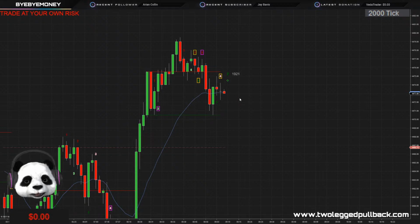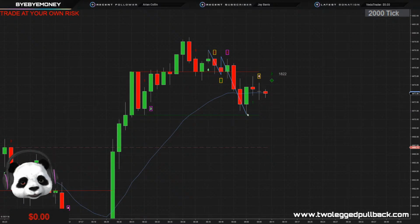Now we got a doji here. If you're long, you're probably sweating at the moment. If you saw this two-legged pullback here, A, B, C, good signal bar, and off the 20 EMA, you're thinking that's a pretty good trade, 2 moves down. In fact, now we have a H4 setup, but this is disappointing, right?